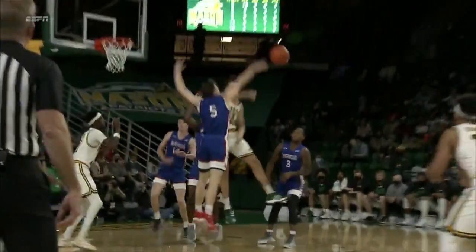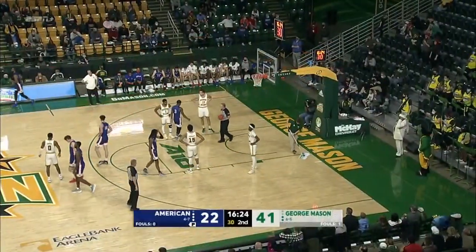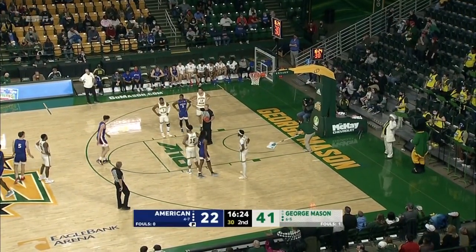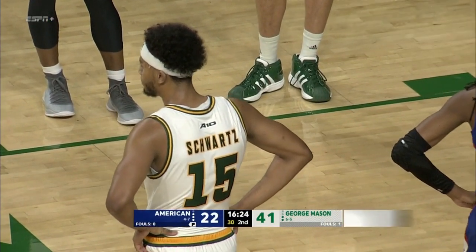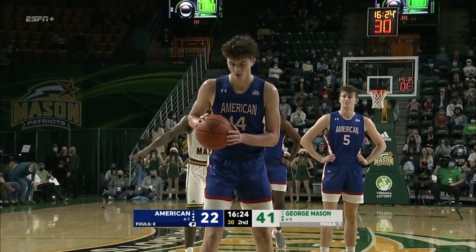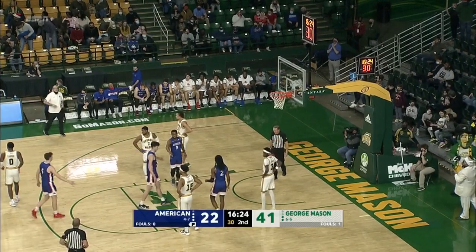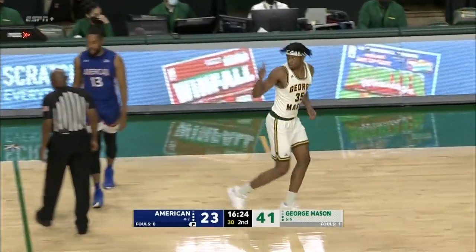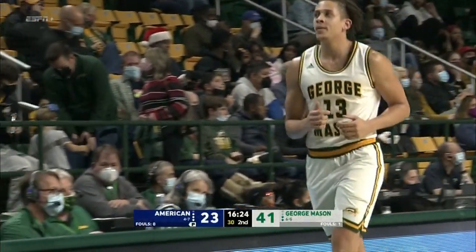Back the other way, Schwartz finally hitting the 3. His first of the game, and sigh of relief from him. And he just picked up the blocking foul at the other end. And that's just his first and the team's first of the half. In fact, first foul for either side in the first 3+ minutes of this half. But back to the line was Johnny O'Neal, 13 points, 5 rebounds. And now up to 14 points. He came in averaging just 9.6 points a contest.